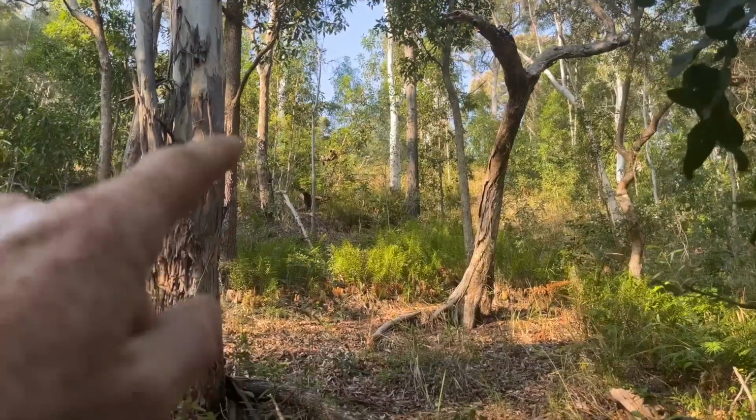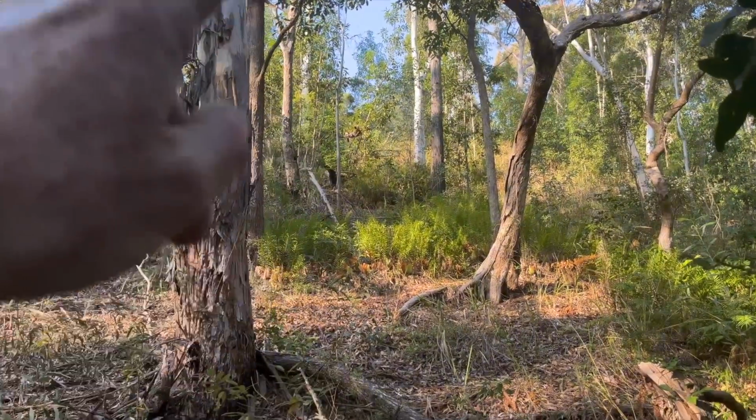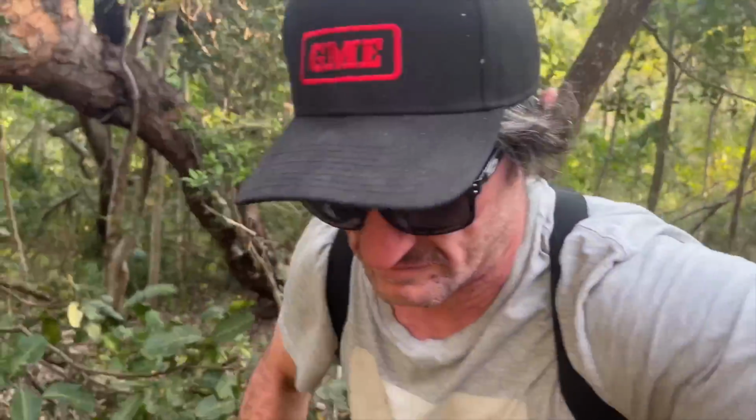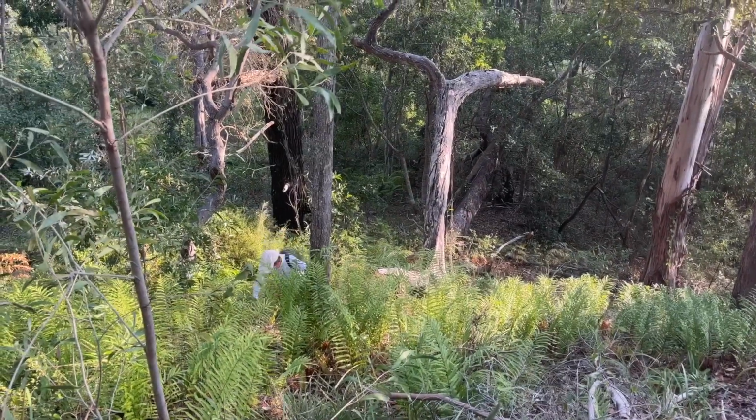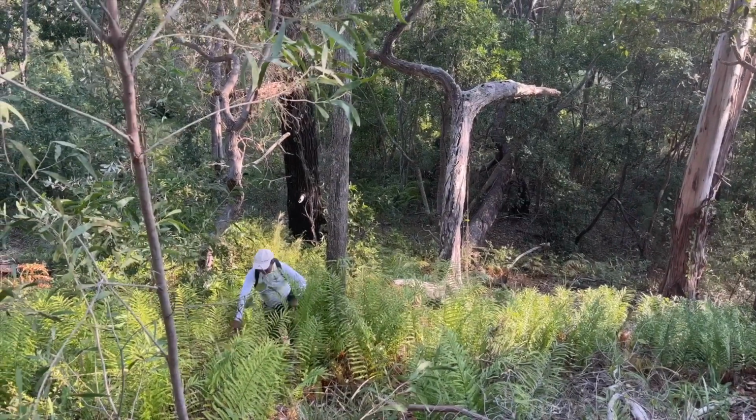So it appears that the track we were on only took us to these graves, but we're just bush bashing now. Probably not supposed to do that in Fraser Island, but it's not like we're damaging anything. And I can see the lighthouse. Yeah, you can see a white thing up there. It's just up the hill. We're just going to bush bash up there, and then on the way down we'll find a proper track. Hard work.